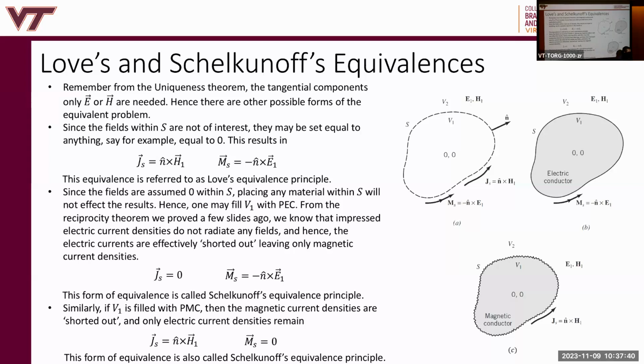All right, this is called Schelkunoff's equivalence principle, when M is equal to zero or J is equal to zero. This is Schelkunoff's, this is Love's, all right? I need to get rid of the conductors. What do you guys think I should do? See if you can use the theorems that we've learned in this lecture. How do I get rid of the conductor? What are all the ways we've gotten rid of conductors using these theorems?